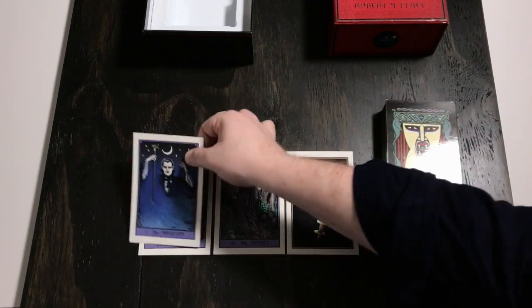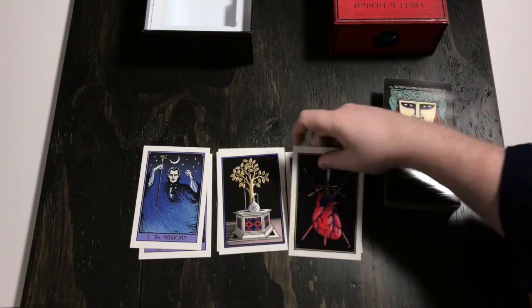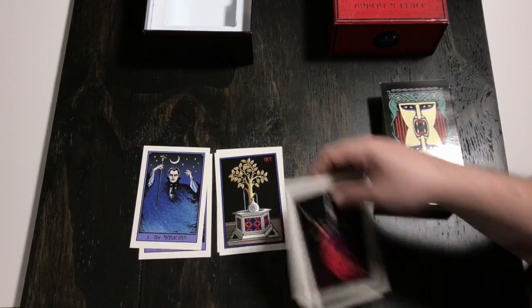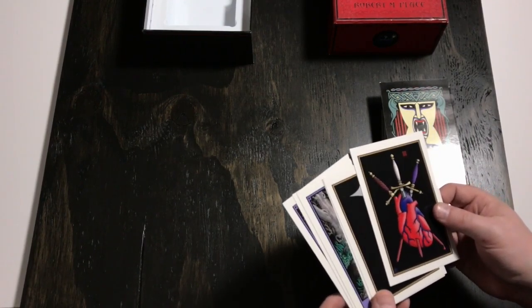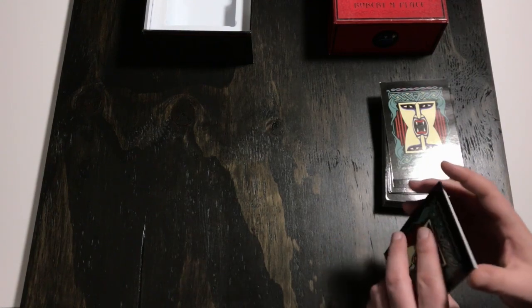It looks really nice in spreads. So I can definitely see using this deck. It's really beautiful. Oh, I'm so happy to have it. Again, I don't think it needs to be trimmed. I kind of like it the way it is. And with decks that are hard to get, I'm always reluctant to trim them. They do have sharp corners.